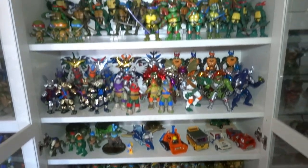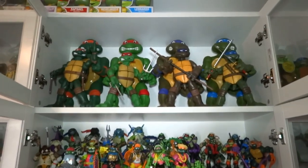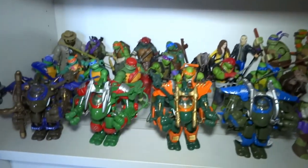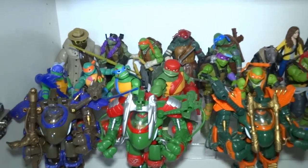On to cabinet number two. This is mostly turtles. This is always like four sets of turtles with not really anything else. We still got the villains coming up. Don't tune out already. But all the way down to this one, which holds some of the ugliest abominations.